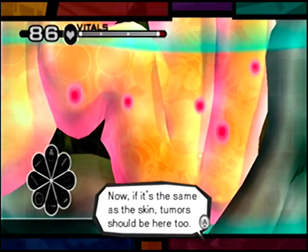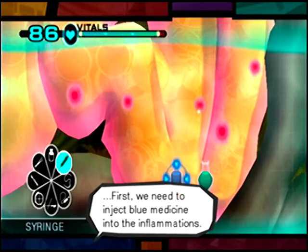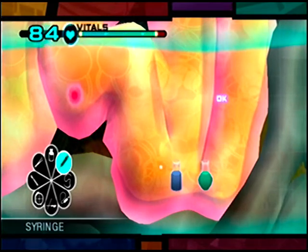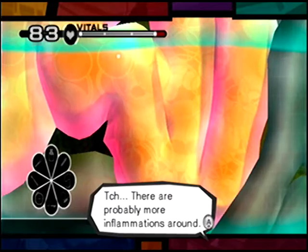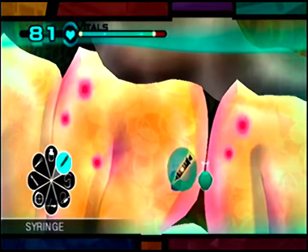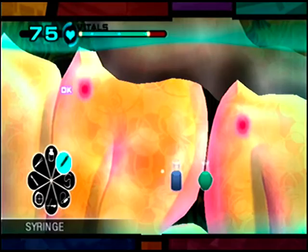Now, if it's the same as the skin, tumor should be here too. First, we need to inject blue medicine into the inflammation. The inflammation has subsided. Let's treat the rest too. There are probably more inflammations around. I'm shifting my view. Prepare the magnification tool. Inflammations are all over the field of operation.